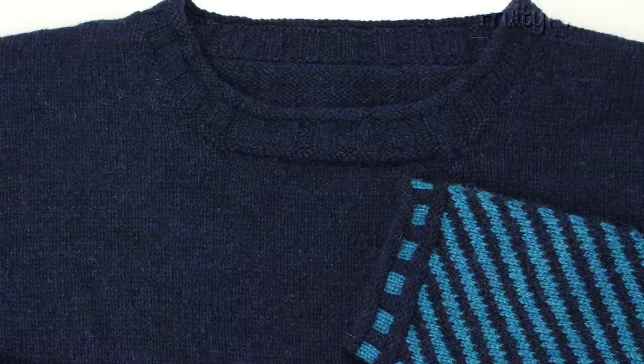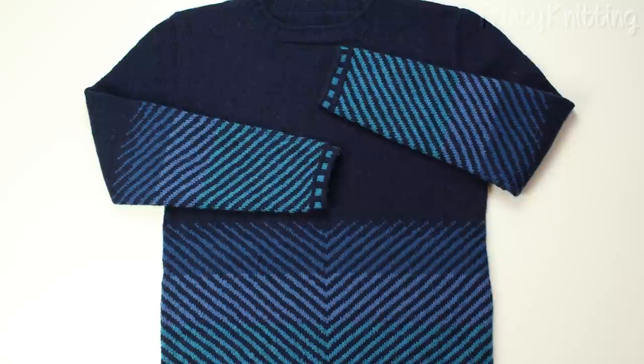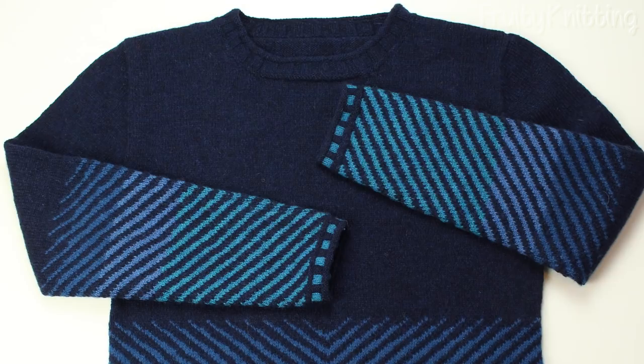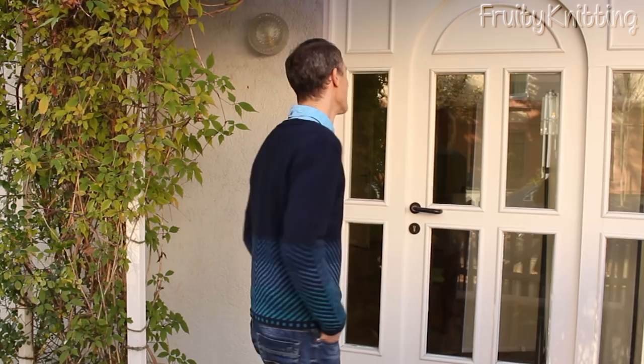Because my neckline ended up being slightly too wide and deep for my liking, and I really didn't want to unpick it all again and rework it, I actually worked my neckline a little bit longer to fill in the gaps more. Now, here's some footage of Andrew wearing his garment in our garden. He's looking gorgeous and glamorous.